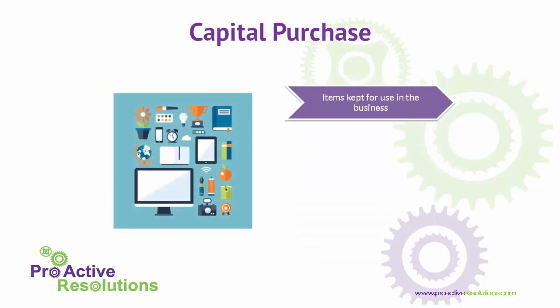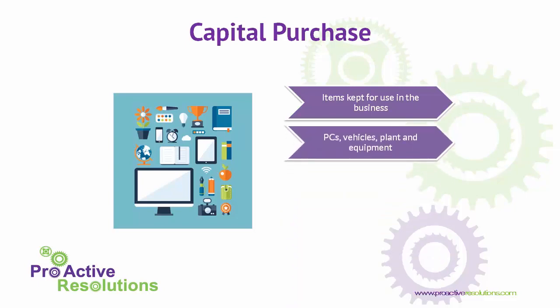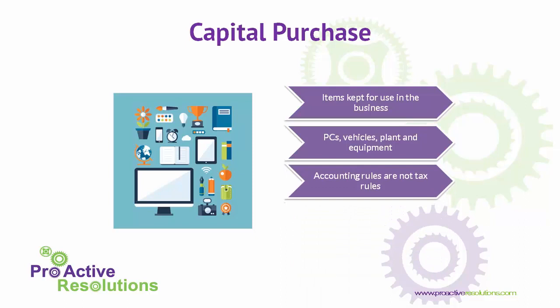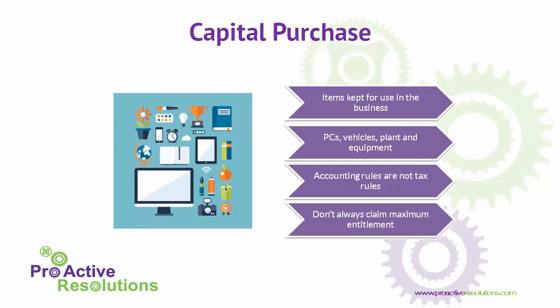When we operate a business, we may make capital purchases, also known as fixed assets. These are items that support our business and help us do what we do. Typical examples of capital purchases are PCs, vehicles, plant and equipment. In traditional accounting, we do not deduct the entire cost of the capital item when calculating profit. However, when we calculate tax profits, we can claim the entire cost of that purchase through capital allowances. There will be situations where it is not advisable to fully claim all the capital allowances, for example, where our profits and other income is low.